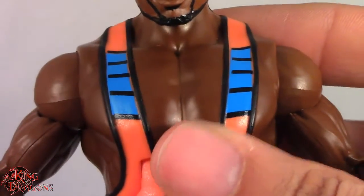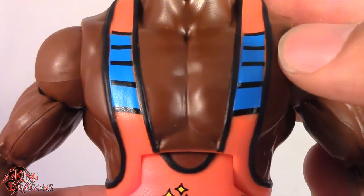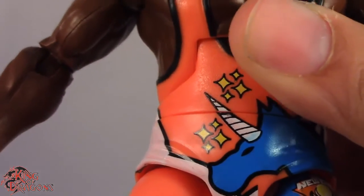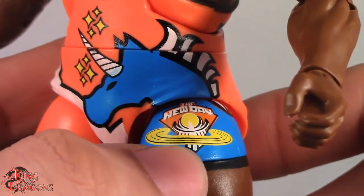Let's have a look at his attire first before we have a look at his face. It's a little unorthodox, but let's have a look at it. Really like the orange and blue. They complement each other really, really well. We can use the unicorn right here as well as the New Day logo.